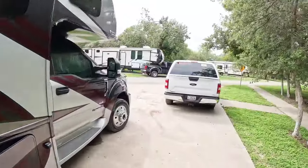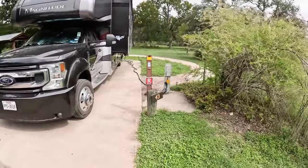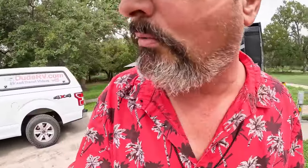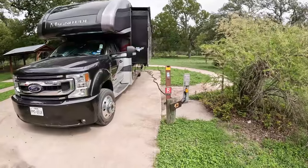Let's talk about our site at South Llano River State Park. We're in a handicap site. It is a 30-amp site, as are all of the RV sites here. There are 47. And we're in site number 43. I think it's 47, maybe I'm wrong. Maybe it's more than that. We'll find out.